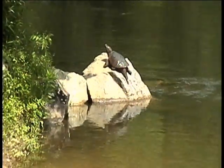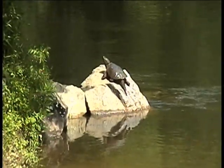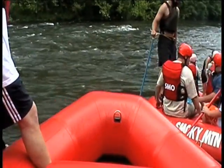Soft shell turtle. Good eating. Real good eating. Right there. What do you want me to go? We're through the rapids.